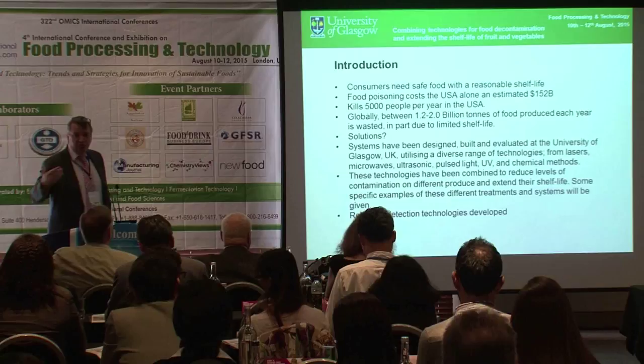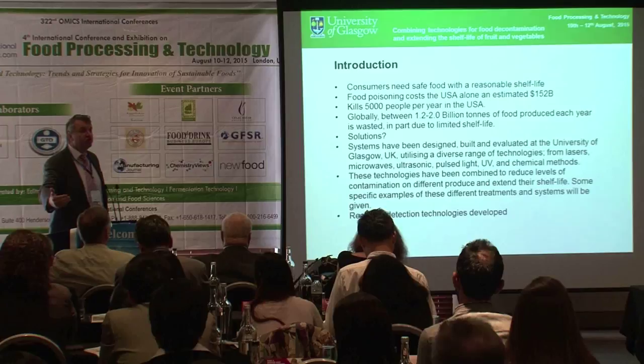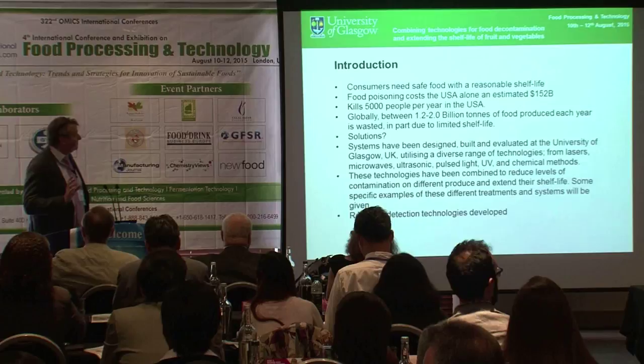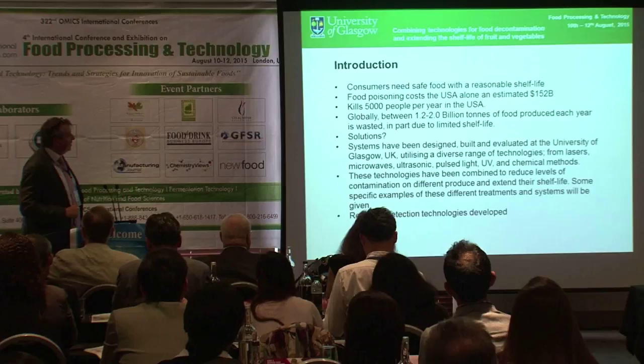Anaerobic digestion, for example, is taking off significantly in the UK now. We're probably behind some of Europe, but there are about 100 AD plants at the moment. So in terms of the solutions, we were looking at combining these different technologies to achieve decontamination and also to extend the shelf life.